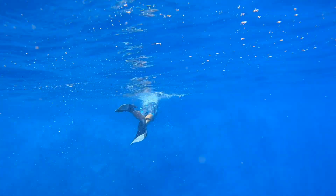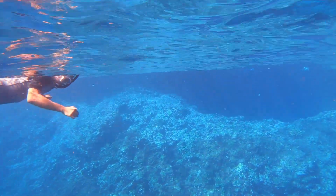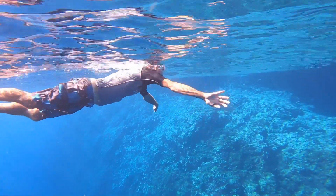Before going back to Neiafu though, we made one more stop at Swallows Cave. This was definitely our favourite spot in the Vavau group.